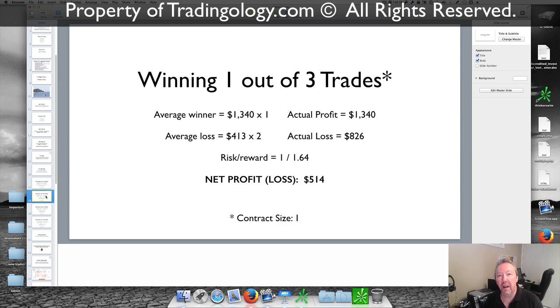So this is an example of how forgiving the economics of the three-legged box spread are. These examples come directly out of the three-legged box spread. You've lost 2 out of 3 trades, but you still have a profit of $514 on average. Remember, we're talking about hundreds of trades that we've averaged out, and this is the scenario that we've been running. You lose 2 out of 3 trades, you still have a profit. That's why I say these forgiving economics are probably one of the biggest benefits of using three-legged box spreads. And again, we're only using one contract.